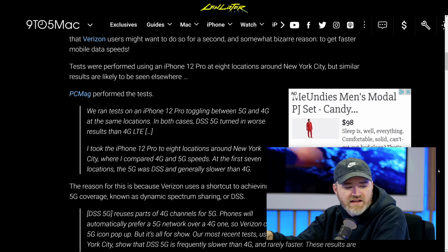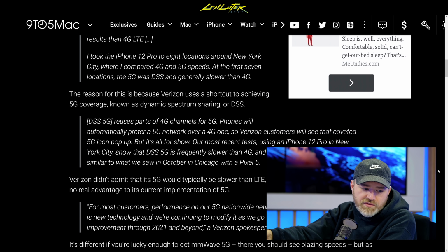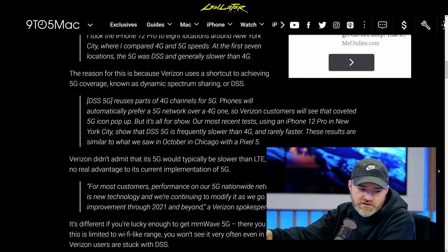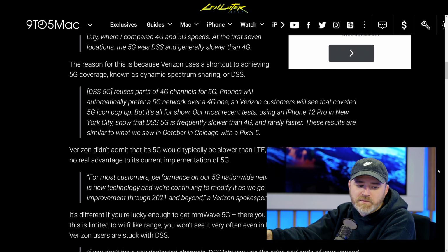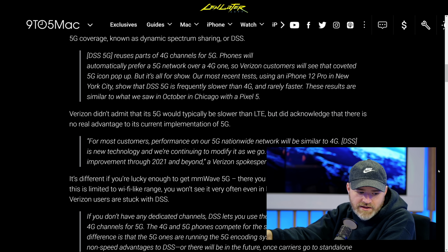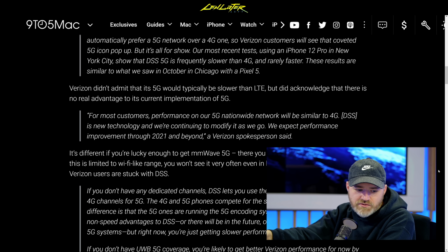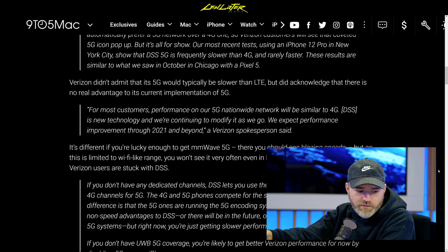Anyway, they ran tests on an iPhone 12 Pro toggling 5G and 4G at the same locations, and both times the 5G turned in worse results than the 4G LTE. The iPhone 12 was taken to 8 locations around New York City, and when compared, at the first 7 locations, 5G was generally slower than 4G.